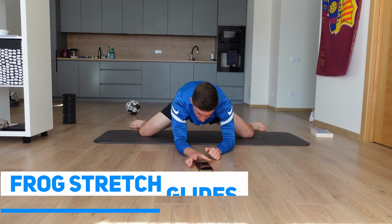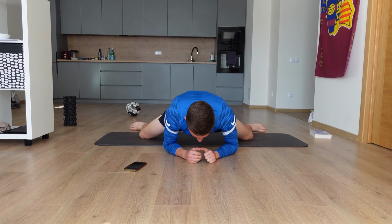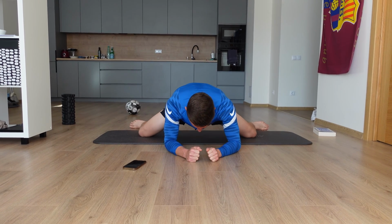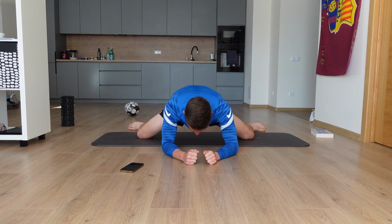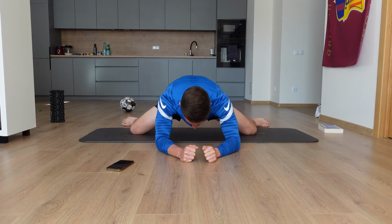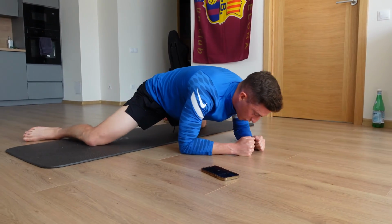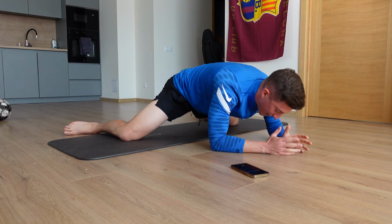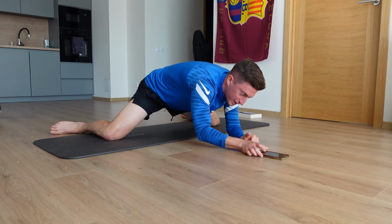Then you wanna do a couple glides. You wanna glide back and forth to really try to own this position here. I would recommend 5 glides, very slow, really gentle on the adductors. This is working the more proximal part of the adductors, which means closer to the center, closer to your actual midline.